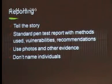But what's very important in reporting is not naming individuals. I never name individuals in my report. I like to see social engineering, when it's successful, as a failure of processes or procedures rather than blaming it on any one individual. And sometimes it's pretty easy to guess who the individual was, but I still really try and emphasize that it's been a failure of processes and procedures. The individual wasn't educated enough, and they should have known about social engineering.